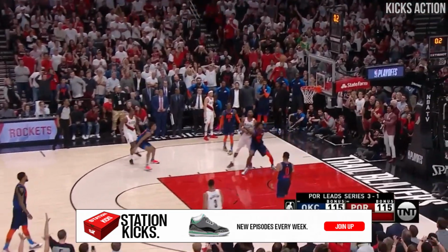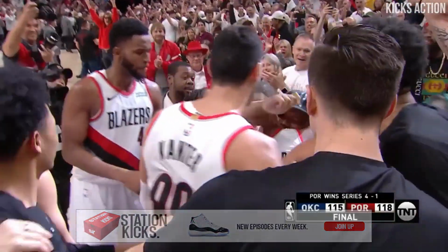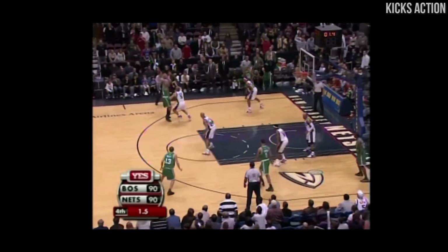Lillard, long-range three, and it's good! At the buzzer! Down to three. Pierce checks the clock. 2-1. Pierce for the win. It's over.